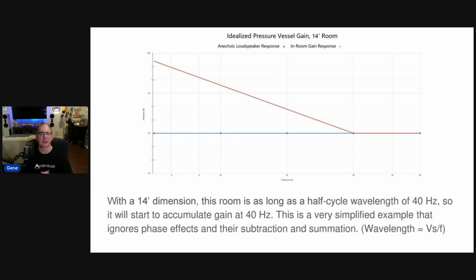With a 14-foot dimension, this room is as long as half the cycle wavelength of 40 hertz, so it will start to accumulate bass at 40 hertz. This is a very simplified example, obviously, where the wavelength is the speed of sound over the frequency, but you can see how this idealizes the room gain. Basically, when the bass wavelengths are longer than the dimensions of the room, pressure builds up and amplifies those frequencies, and you get more gain as a result.